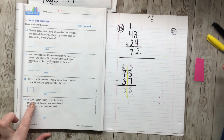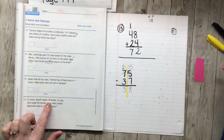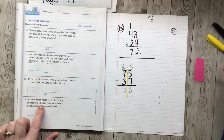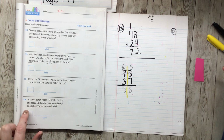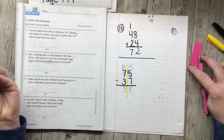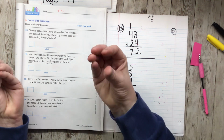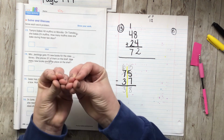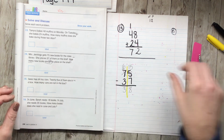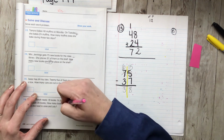In June, Sarah reads 18 books. In July, she read 35 books. How many books does she read in June and July? So she read 18 in June, 35 in July. If we put it together, how many did she read? Is this going to be subtraction?